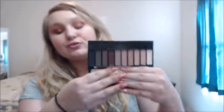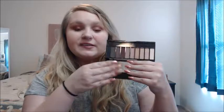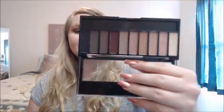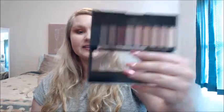The next Wet n Wild palette that I love is the Au Natural palette, and this is what it looks like. This is in Nude Awakening. These shades are so beautiful to me, and they really remind me of the color scheme of the Naked 3 palette from Urban Decay, which is a $54 palette, and this palette is anywhere between $6.99 and $7.99, but I actually like the quality of the shadows better in this one. I did not like the Urban Decay Naked 3. I decluttered it and gave it to my mom. It is a really beautiful eyeshadow palette, but I just feel like the quality of the shadows isn't there, especially for the cost, and this performs so well for how inexpensive it is.